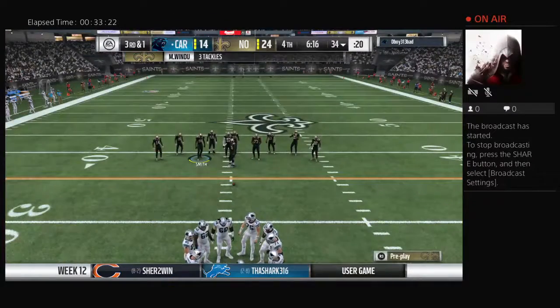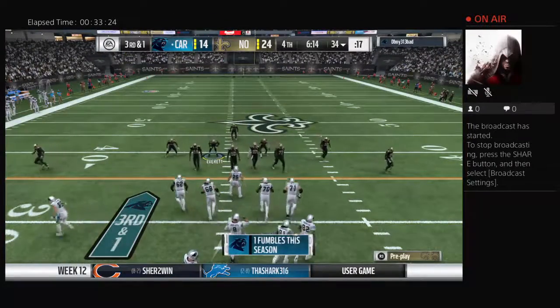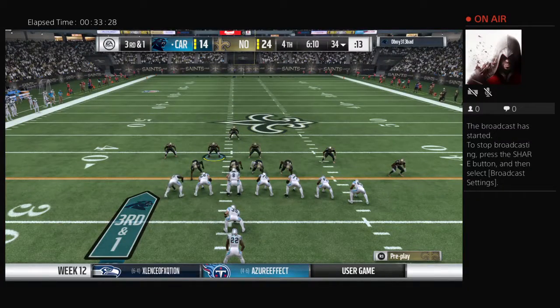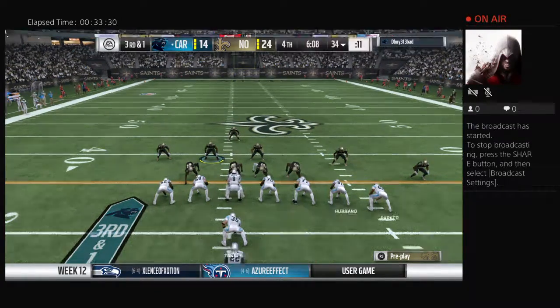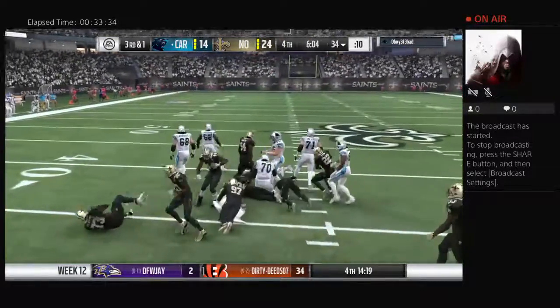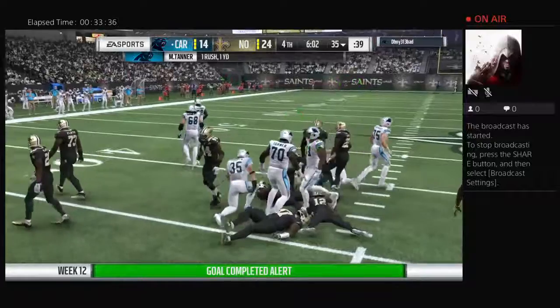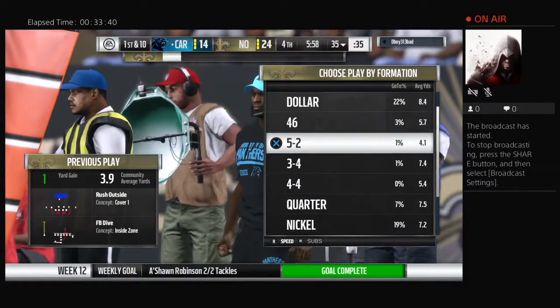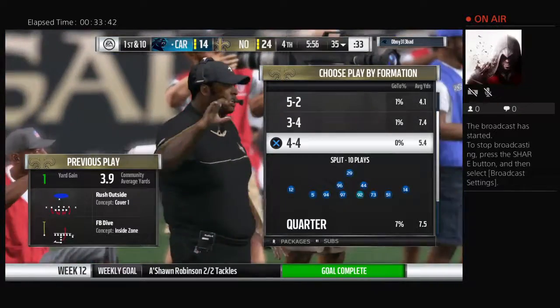And they only need a little bit here. 3rd down and very short. They come out here in the I. And they'll let their fullback try and push the pile. And he's going to have the 1st down, yardage to the 35. He needed a yard. That's what he got. And it's going to earn him a new set of downs.